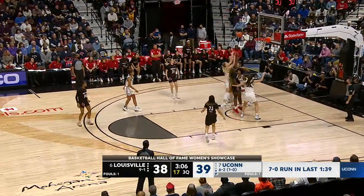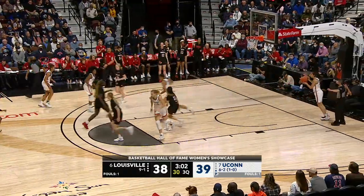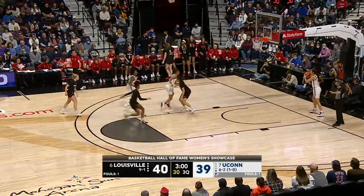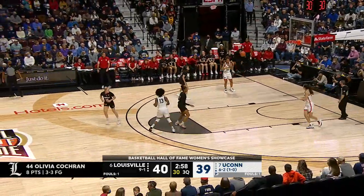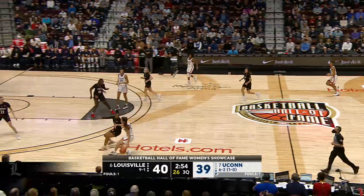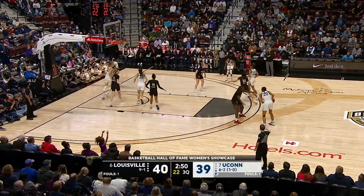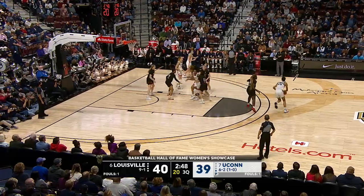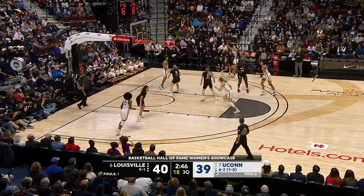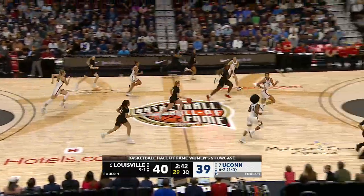Van Lith, another tough shot. This one won't go. Cochran fighting inside for the putback. Jeff Walz told Andre he wanted his team to gang rebound, and you see it there on the offensive end. They haven't given up second chance points to Connecticut. Cards are a +4 in rebounding margin this quarter. Yeah. Make it a +5.